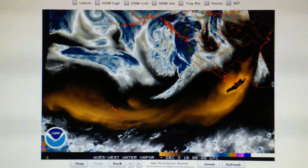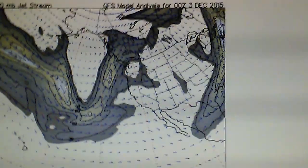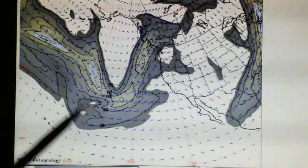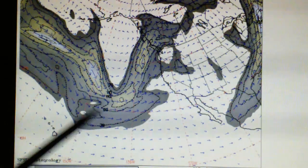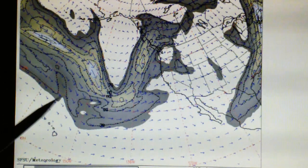All right, so let's look at the jet stream map right now. And we can see that this is not actually very accurate right at the moment. This is being disrupted right here. And then we have that storm. So this is really not accurate, but this is how they're depicting where the flow is moving.